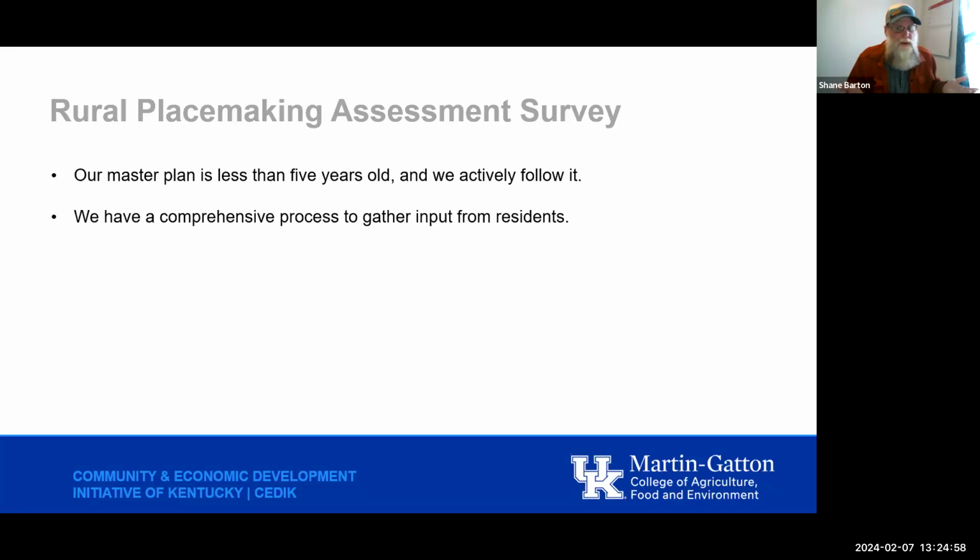And do we have a comprehensive process to gather input from residents? How are we informing the plan? How are we informing these ideas? How are we engaging our communities? I will share that I went through the rural placemaking assessment, inputting responses similar to many of the communities that I find myself working in. It always directed me to start with the creative conversations piece within their toolkit, and I would invite you to start there as well.